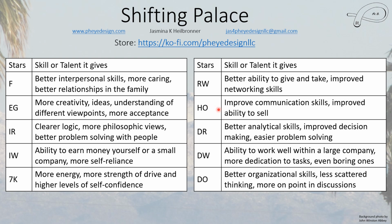Now, of course, it doesn't take it for everybody. I mean, there's a lot of jobs you can do without this. But the more it has to do with selling, the more you need at least the HO. Now, the resources, this is the element that produces your daymaster, or it will be whatever pillar we're looking at later. But the IR, the indirect resources, is more about logic and more of a philosophical point of view, but a logical one. And it also is better at problem solving with people. And so you are maybe better able to understand people so that you kind of know how to approach them.